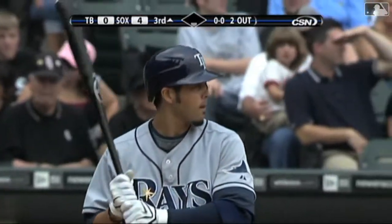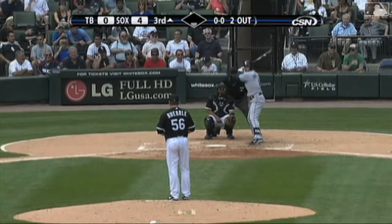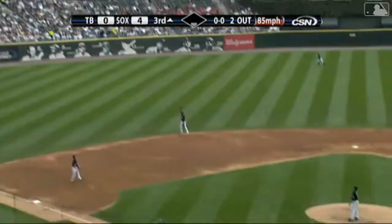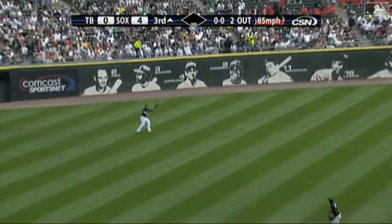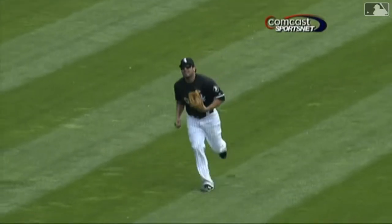Jason Bartlett comes in hitting .342, 8 homers, 40 knocked in. And that's a can of corn into left field. So that's going to be 9 up, 9 down for Buehrle. And it is still 4-0 good guys.